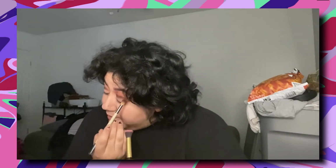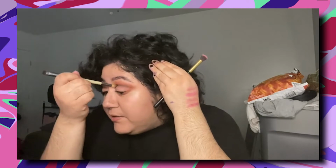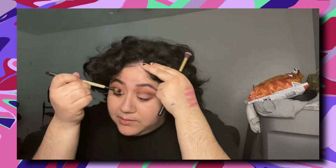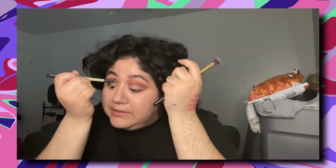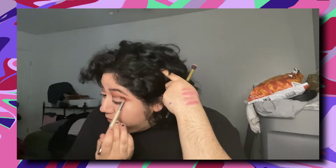So the way this is without blending would probably be more traditional to what the actual model makeup looks like on Roxy. But basically, I'm just going to blend this out, and then I'm going to go in with a deeper black. I didn't want the brown to be the star of the show, but it's fine. You can go over with pink, or we can just go over with black, but I don't want to go too heavy for now. But I am going to add a little bit more above, so that we get the blend that I want.